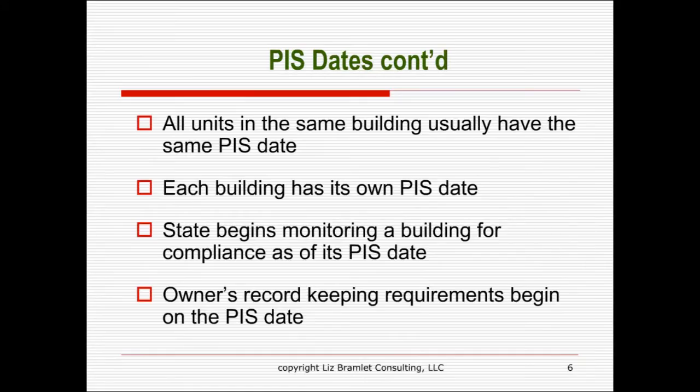Now typically, all the units in the same building have the same placed in service date. And usually each building has its own distinct placed in service date. So if you've got a 3-building project, each of those 3 buildings has its own placed in service date. Now all those 3 buildings could have the same placed in service date, nothing wrong at all with that. That's the way your construction ends up. But each building has its own distinct placed in service date.